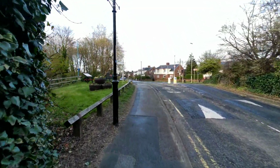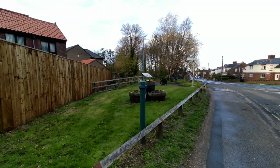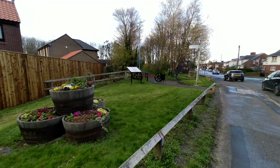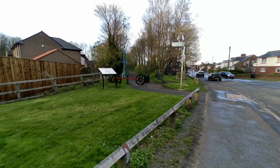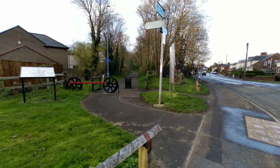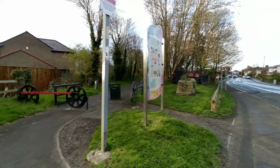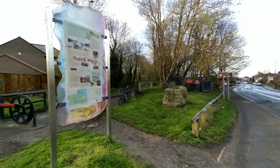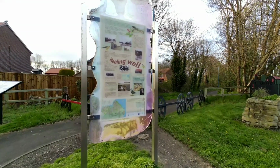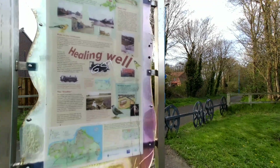So here we are, and these days it's just these flower things here and these barrel things, and the entrance back into the slag heap with some train wheel type things for decoration, I guess. And there's also this notice board for St. Bede's Well, but it's been vandalised like everything else around here just about, unfortunately.